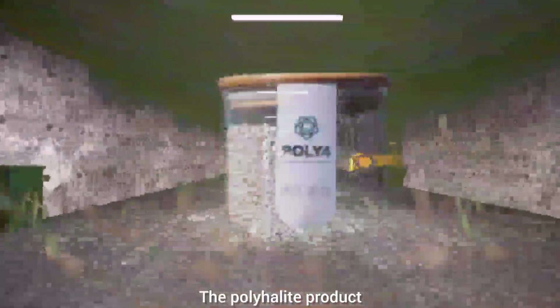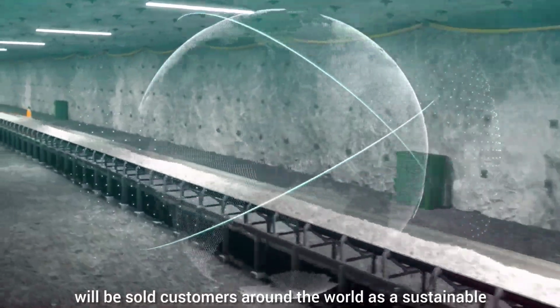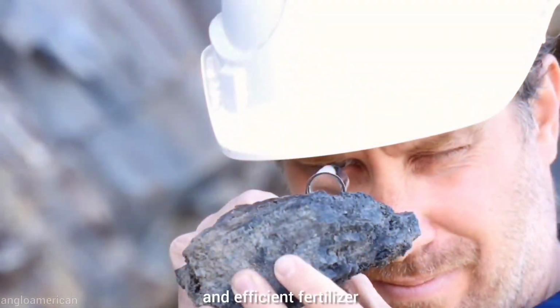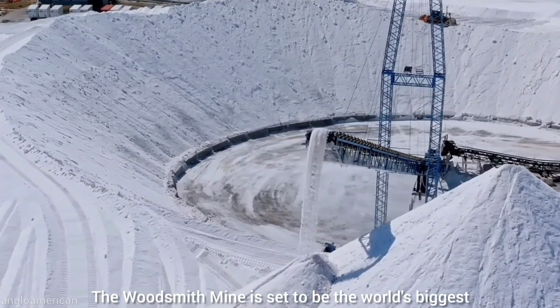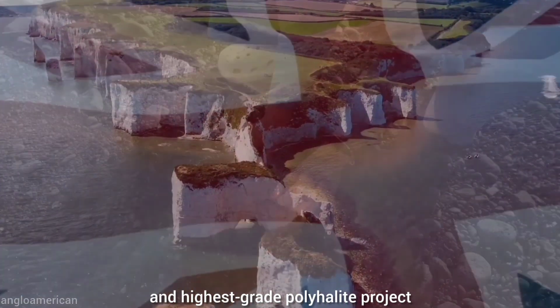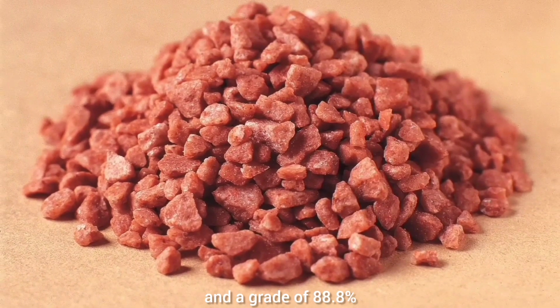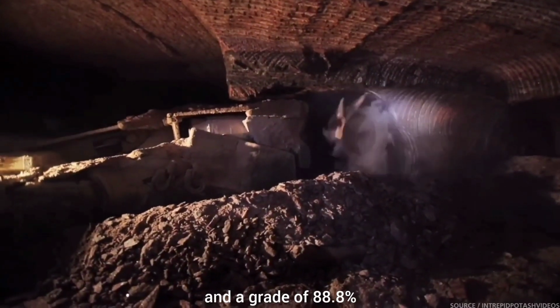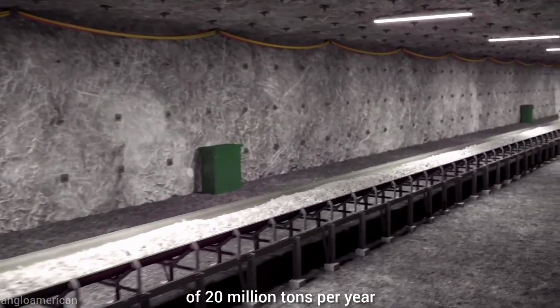The polyhalite product, branded as Poly4, will be sold to customers around the world as a sustainable and efficient fertilizer. The Woodsmith mine is said to be the world's biggest and highest-grade polyhalite project, with resources of 2.66 billion tons and a grade of 88.8%. The mine will have a production capacity of 20 million tons per year.